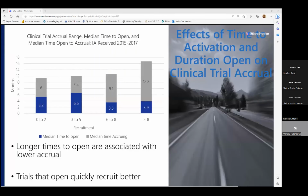Okay, so here's a case where, again, we were understanding our business operations in order to drive change. This was something we had reviewed a couple of years ago, and we really wanted to better understand the impact of delayed time to open on total recruitment.